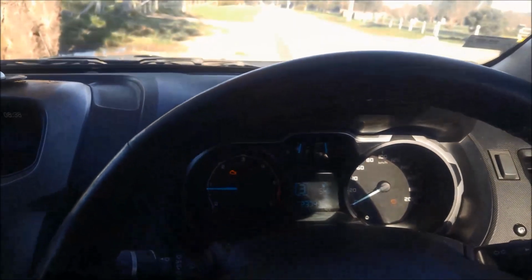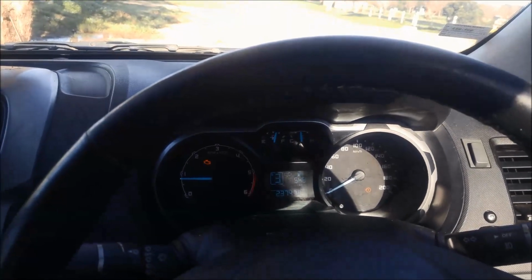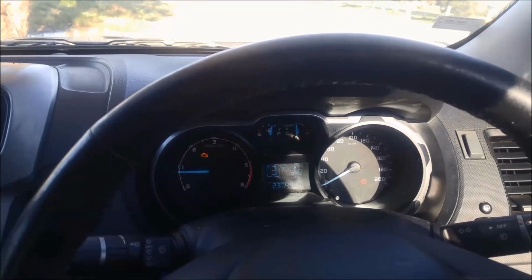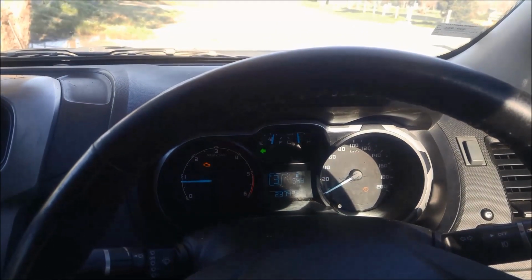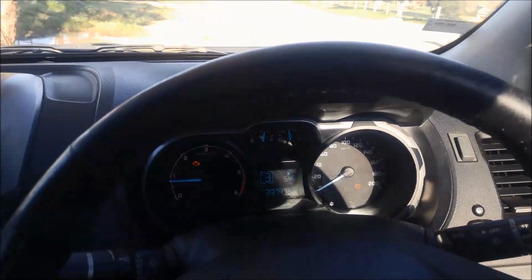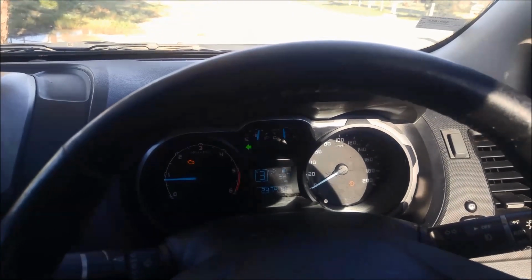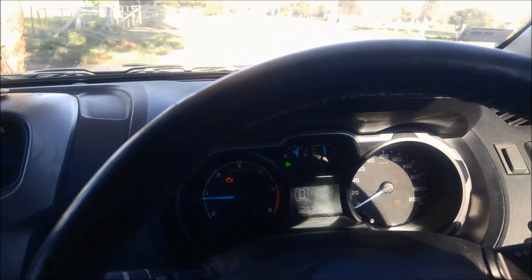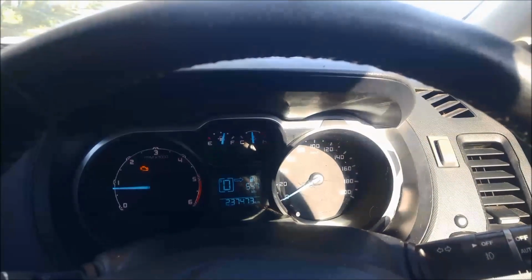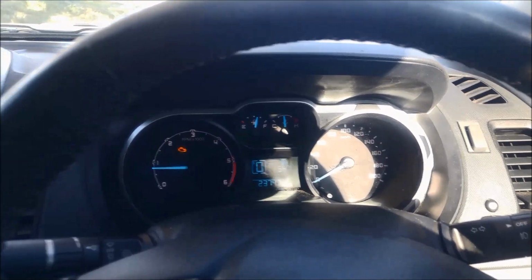So 3.2, very hard bump, and manually shifting 1.2, it's got a really hard thump going through the gears as well. Everything else seems really soft, so when we get the pan off we'll be able to see what's going on. And I've just tried to take off then. It's still in sports shift. It won't actually take off manually. So that's another little hint of what might be causing some problems.